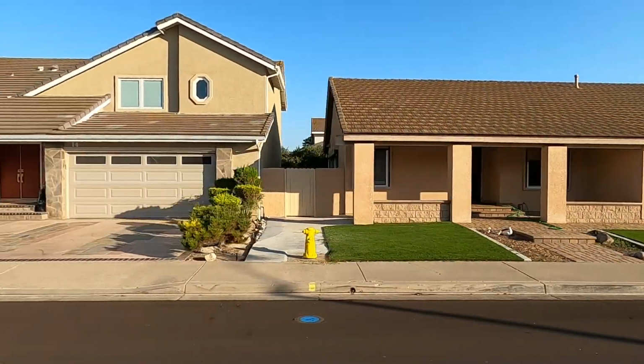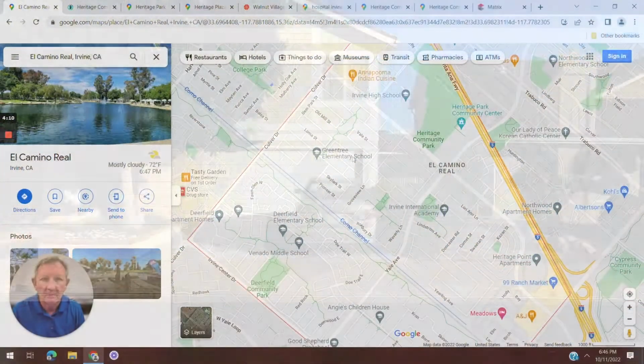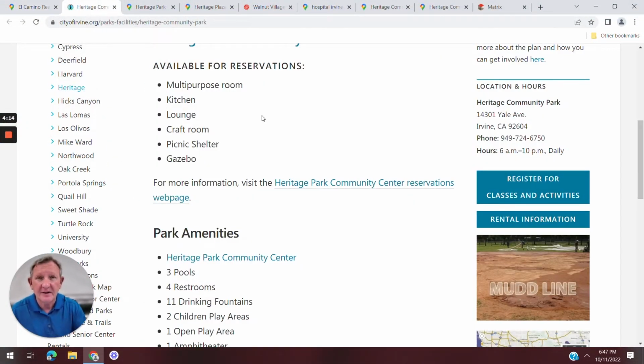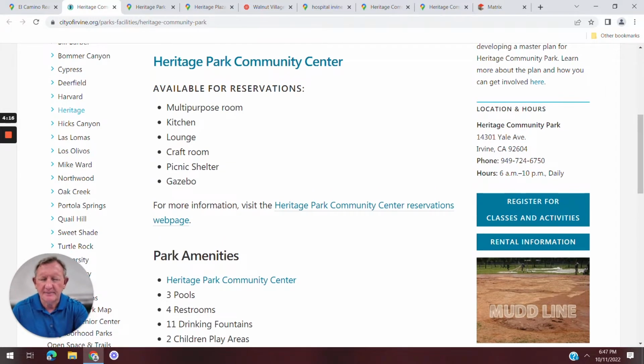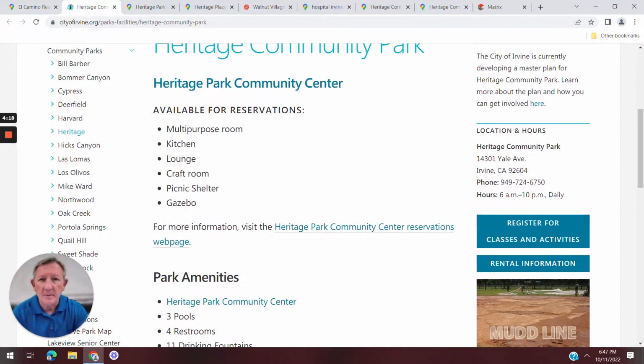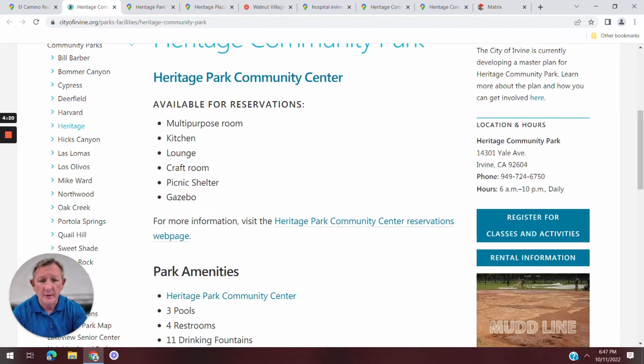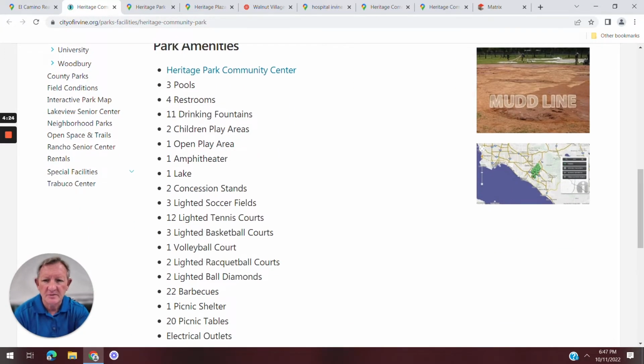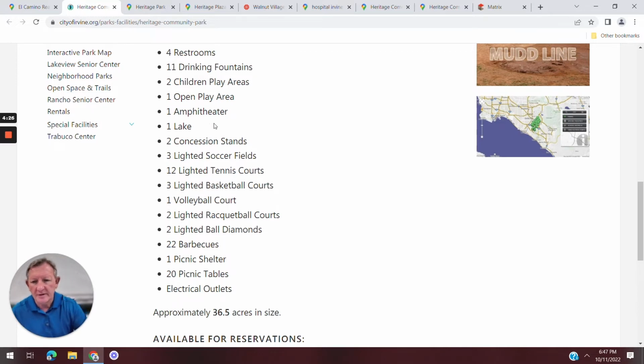And there's some things that some people are looking for that they might not be able to offer, as far as home size and things like that. So you're not far from the Heritage Park Community Center. It's a great park. They've got the pools, as you can see, restrooms, drinking fountains, a lot of cool stuff. We're just over there.